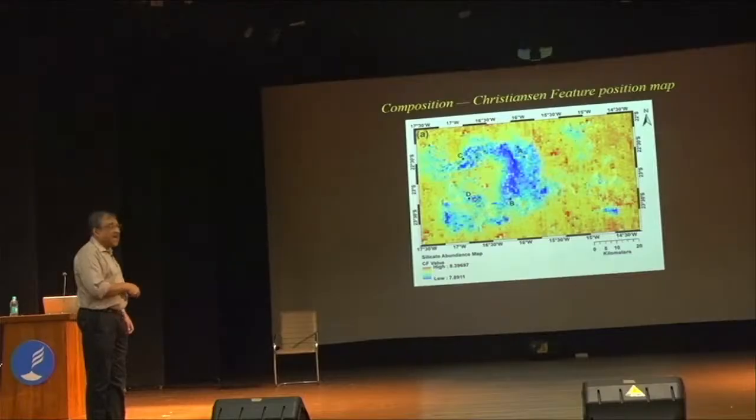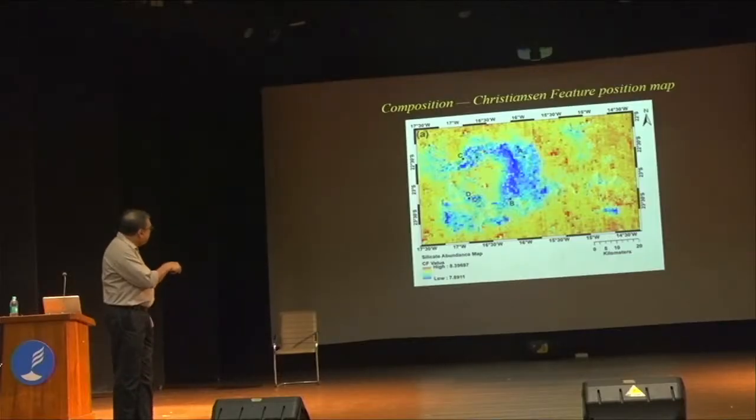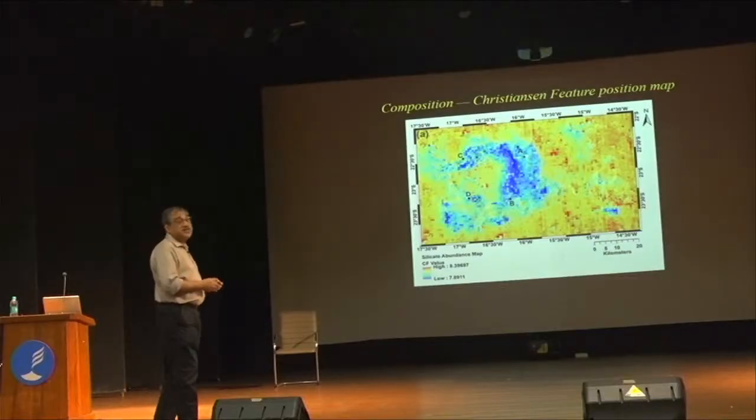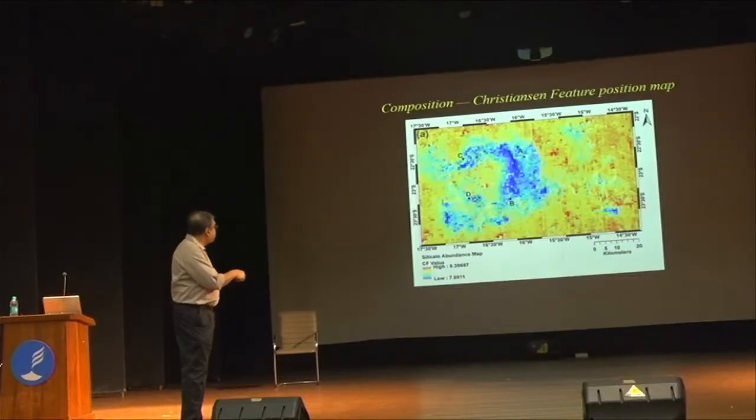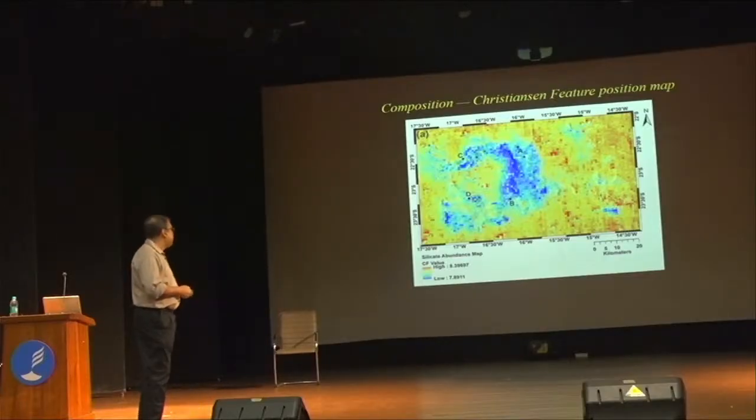So if the wavelengths are less than 8, it tells you that these features are most likely to be very silica rich. And as you can see, the blue region is all around what we think is the rim of the crater. So that is dominantly composed of rocks which are likely to have more than 65 weight % silica. And you can see that the floor of the crater is very different. This is the part which we think is mare basalt.